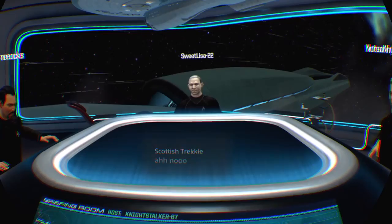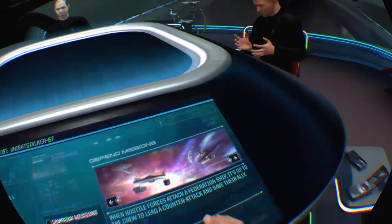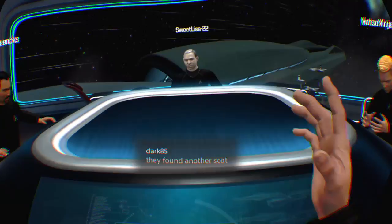All right, so we're going to do the Aegis. Yeah, I'm very happy. Sorry, Scottish Trekkie, you missed out. Next time. Scotty! Just call me Scotty. Are you guys ready? I'm born that way. Alright, cool. Let's go. Let's do it. My dogs look weird.